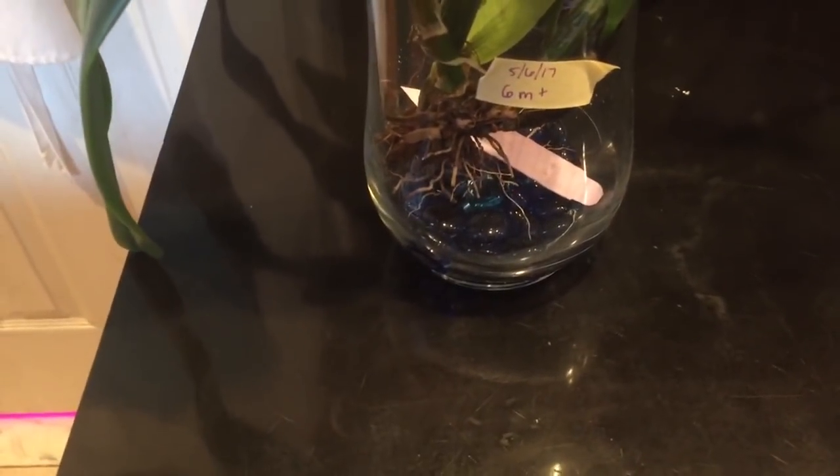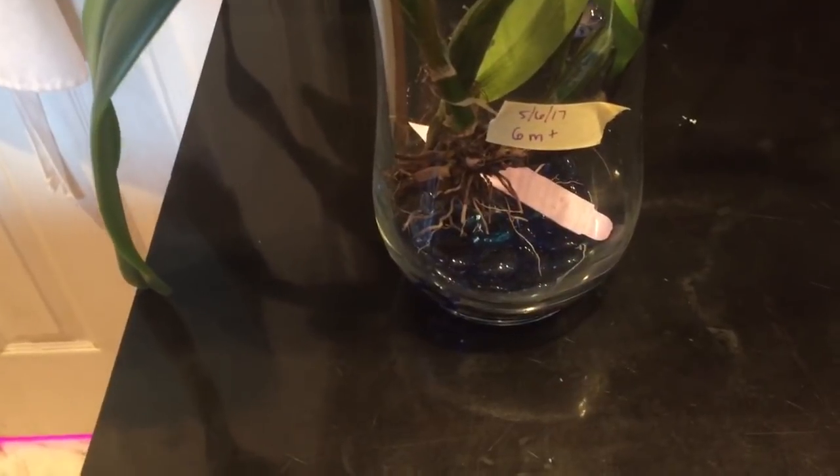Another 6-monther. I've had this plant for 6 months. This is one of the first Cattleyas I got. 5, 6 of 17, I got this one. And I mean, this section's not as good. It's two pieces. This section's not as good. It's still kind of struggling.